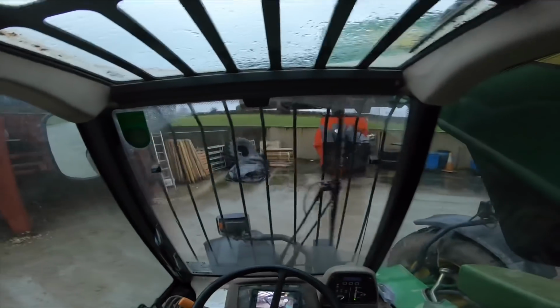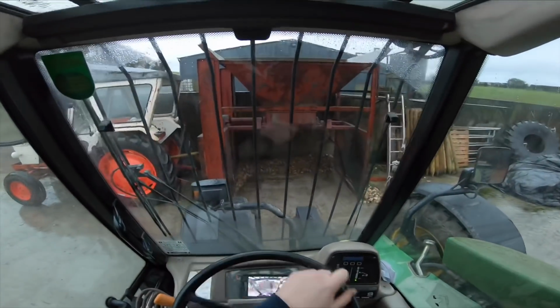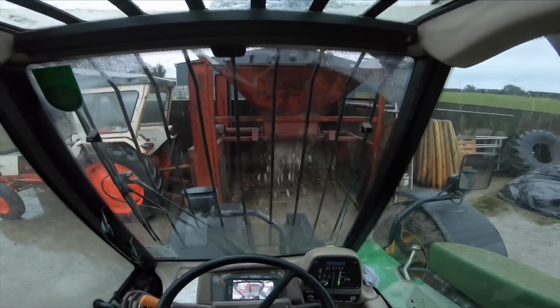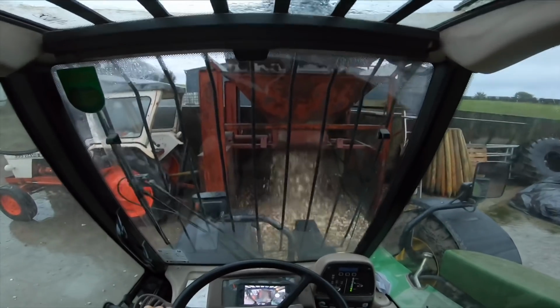Yeah, we'll tip it in nice and slowly. The poor David Brown hasn't got the same power as the 6.4, so I don't want to put too much in at one time. Not that I don't think it's much bother on it.